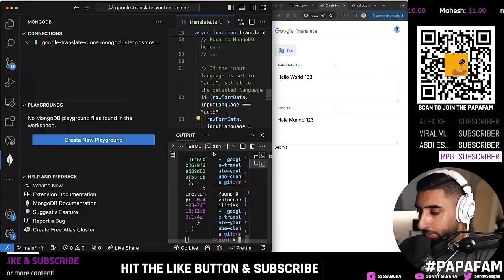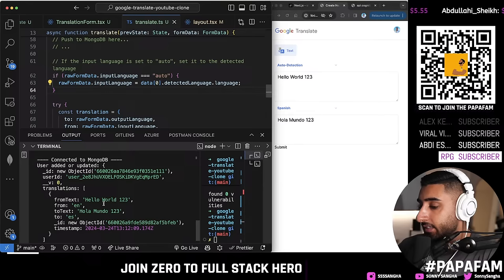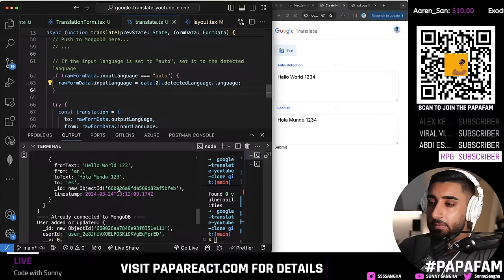And let's have a look in the terminal. And we can see, look, user added or updated, connected to MongoDB. You see how it says connected to MongoDB because the connection wasn't established before. So good thing to have that, right? Next time I do it, if I type in hello world 1234, now it should say already connected. So you see, the second time already connected to MongoDB, but the first time it wasn't connected. This is why the defensive programming statement can actually come in quite handy. And you see user added or updated.